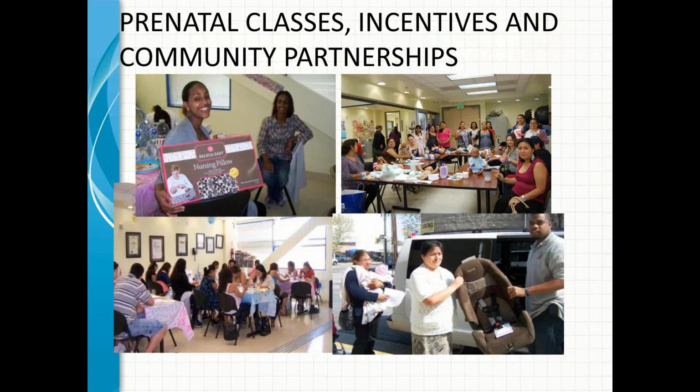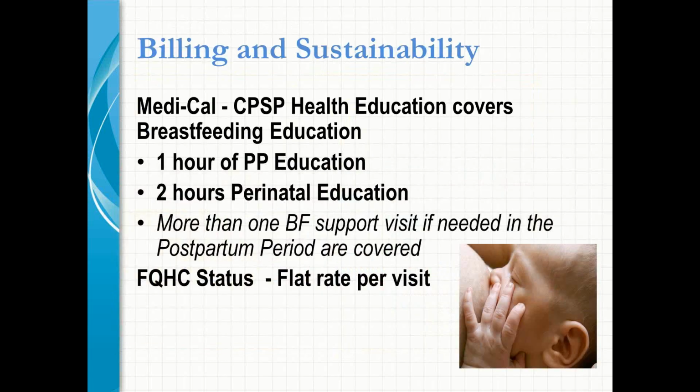This is just showing us the different events that we have for clients. We're very strong in prenatal education and in partnership with other community agencies that also provide education and services. We already had in place billing for sustainability through the Medi-Cal CPSP health education. All our breastfeeding services provided now are under the CPSP education model. And since we are a federally qualified health center, the rate of pay for visits is the flat rate.